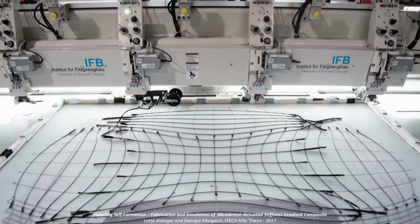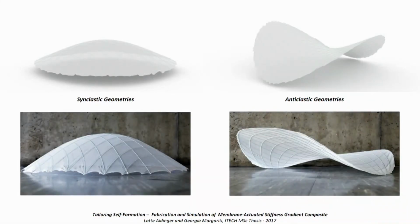So they sew those fibers onto their membrane, applied the resin, let it cure, let it half cure, that is also important to say. Then they release the tension, it bends into shape, then it cures completely, and it gets a more or less rigid structure. And with this method, at the top row we can see the design. So they wanted to design a synclastic dome-like shape, or this saddle shape. Then they applied their design rules and formation rules. And on the bottom row we can see that the physical results are actually pretty close to the design intents.